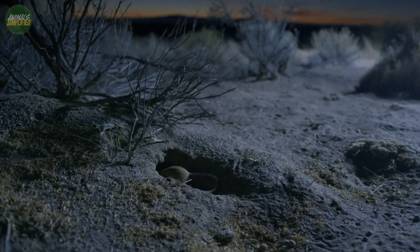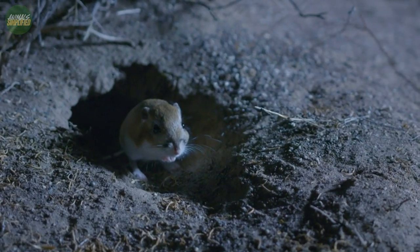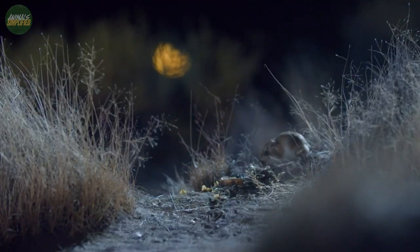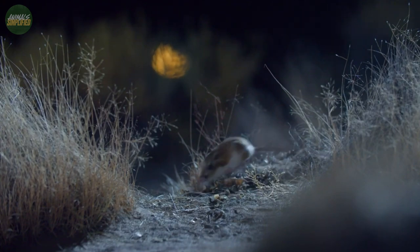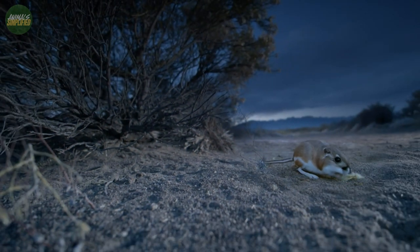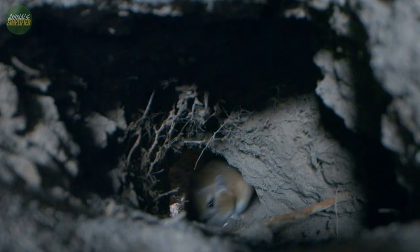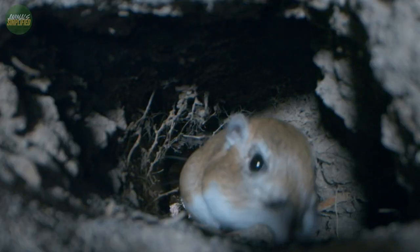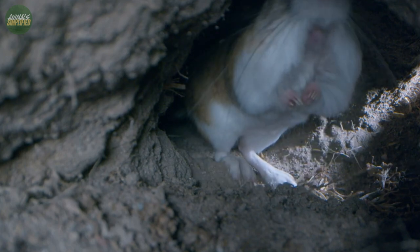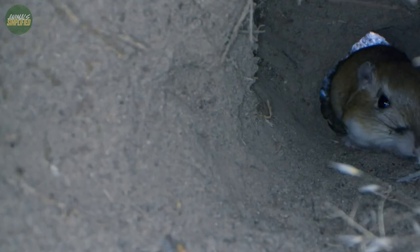Socially, jerboas are predominantly solitary creatures. Once they reach adulthood, they tend to live alone, each occupying its own burrow. Their interactions with other jerboas are generally limited to the breeding season. However, there are instances where loose colonies may form, especially in areas where resources are abundant. In such cases, jerboas might share a network of burrows, though still maintaining a degree of individual space.